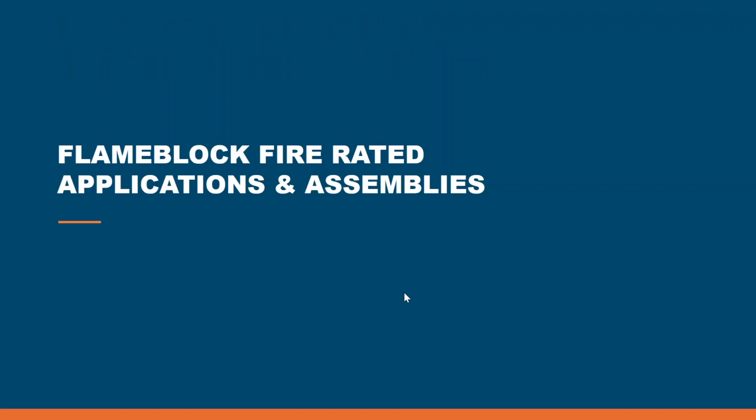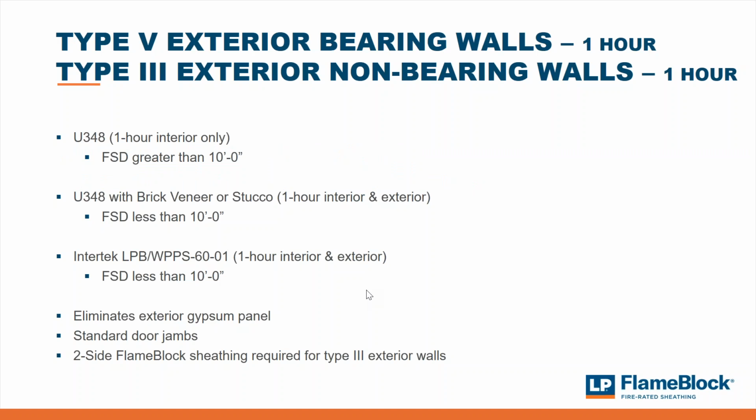Now, I wanted to go over some of the FlameBlock assemblies and its applications. So the first one, if we're looking at type 5 and type 3 1-hour walls, or type 3 exterior non-bearing walls where a 1-hour resistance is required, you could use the UL U348 assembly, which is a 1-hour assembly that has resistance from the inside only. If you had brick veneer or stucco, as noted in table 722 in the IBC, you can get 1-hour resistance with 7/8 inch 3-coat stucco or brick veneer, basically a 4-inch nominal brick.